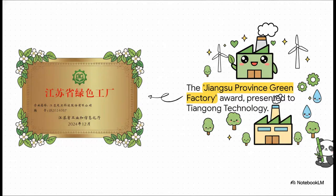And don't think for a second this is just a Western concept. Here we see an award for a Jiangsu Province Green Factory, given to Tiangong Technology in December of 2024. This shows that sustainability and environmental performance are being recognized and promoted right inside China's domestic industrial sector too.